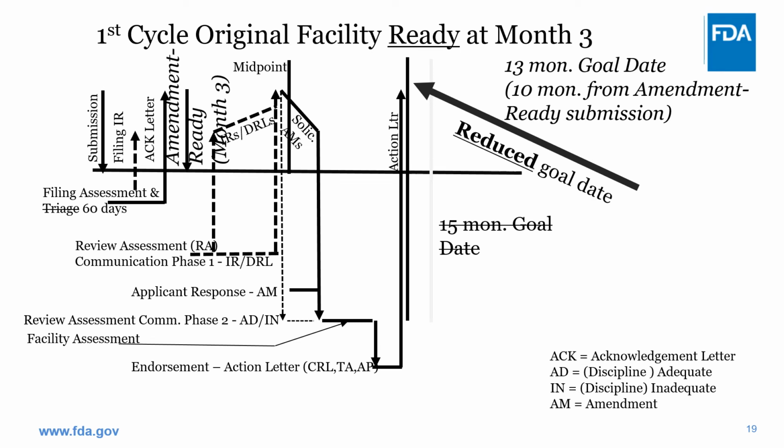In this case, the amendment that the facilities are ready is received at month 3. That amendment allows for the setting of a 10-month goal. Unique to this situation, the goal will be reduced from the original 15 months to 13 months. Again, note that applicants in this situation should expect a lag from the facility ready amendment to the first IRDRL issuance, as the commitment letter indicates that FDA will not commence substantive assessment activity until the facilities are ready for inspection.